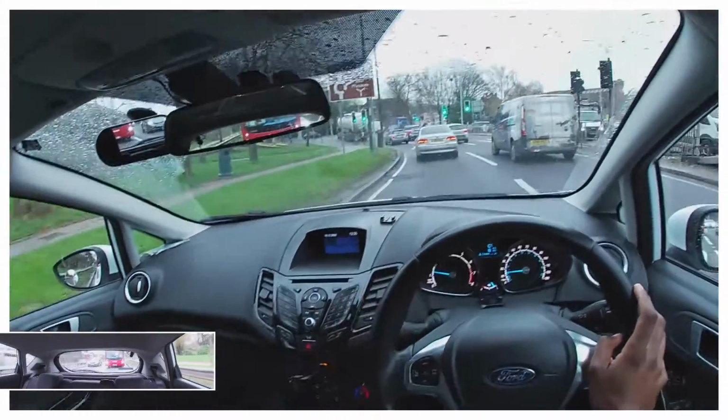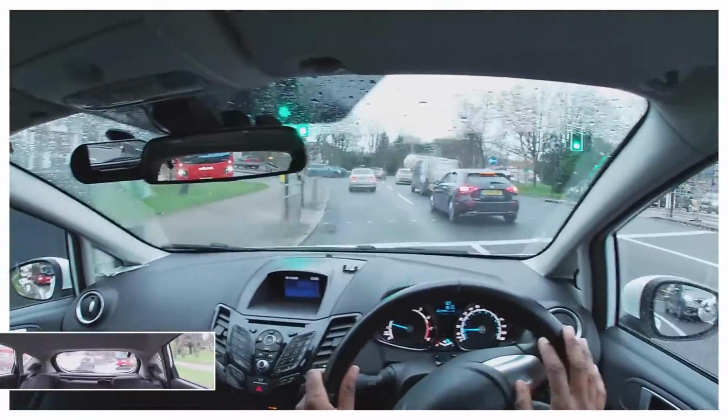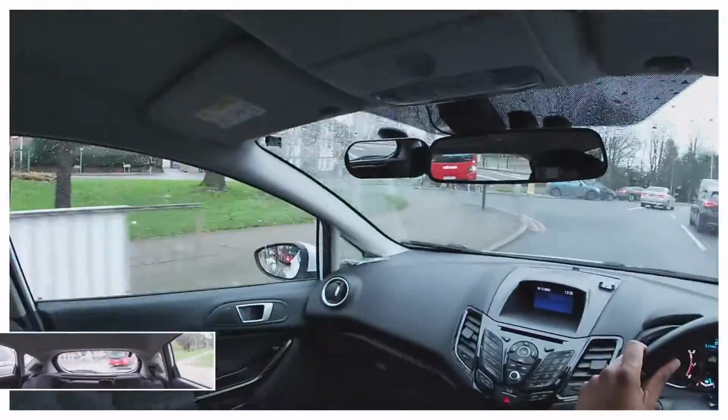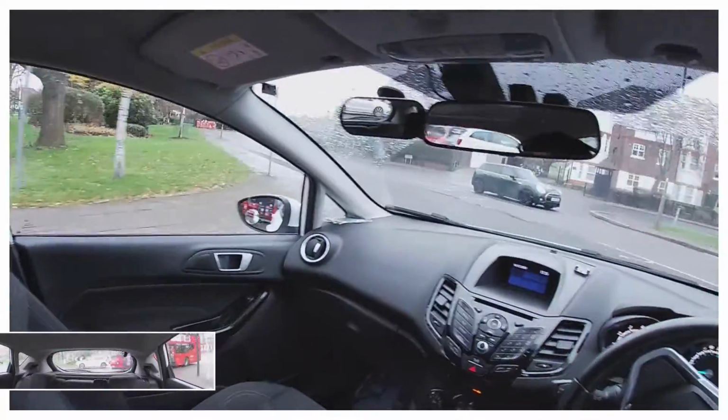And I'm approaching it. I'm already in second. I'm keeping it in second, even though it's a fast road. I want to be going slowly so I can turn. So I'm just going to quickly look over there. They're all stopped. Check my left mirror again as I'm coming off, make sure there's no one next to me. Then I can exit the roundabout.